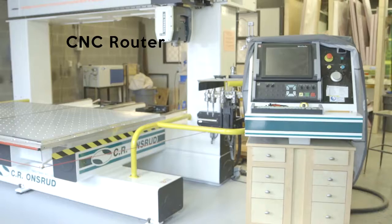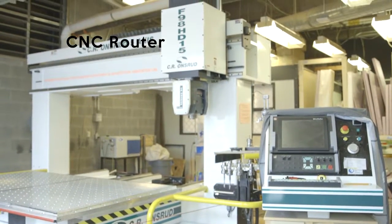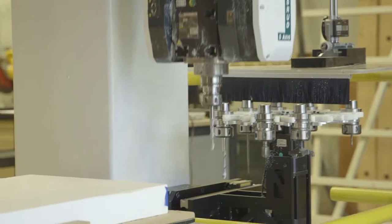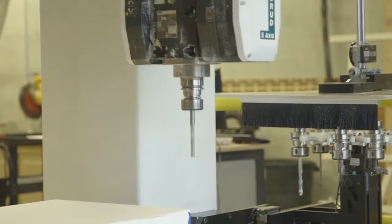The shop has CNC routers. See the website for the process to get permission and use the equipment. The staff will work with you on determining project feasibility. We have both a 3-axis and a 5-axis CNC.